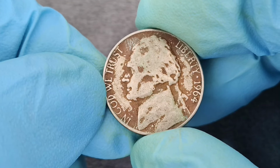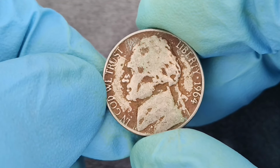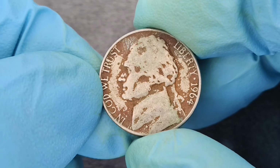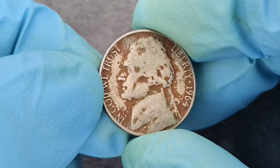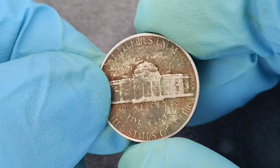Unique red color shade condition. Cut to images of various nickels for comparison show a regular 1964 D Jefferson nickel, followed by the featured red-toned coin for a stark comparison. Typically, Jefferson nickels are found in shades of silver or grayish tones. However, this rare example has developed a red color tone over time.